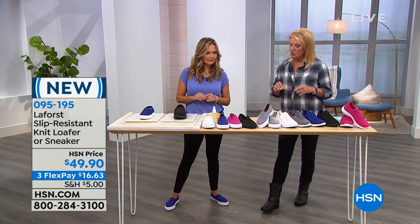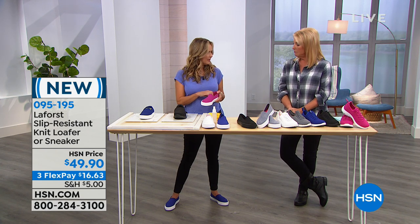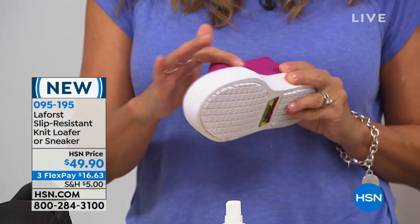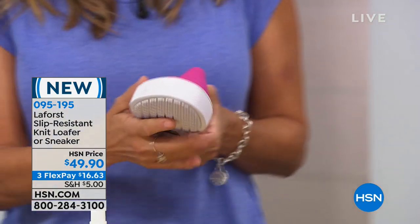Now, let's talk about the construction of the footbed. How does that work? We have a high-density foam removable insole in case you have your own orthotic that you'd like to put in it. I also want to mention, there's a ton of white outsoles out there. It's just so fashion forward, super hip.